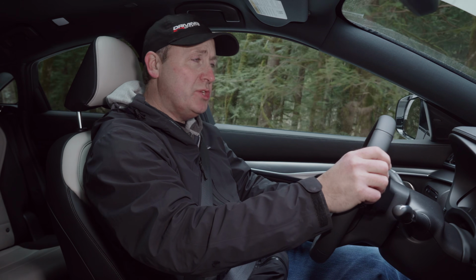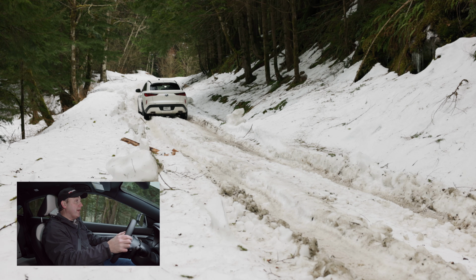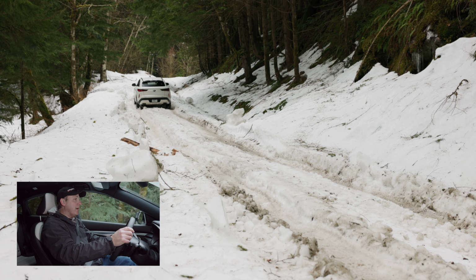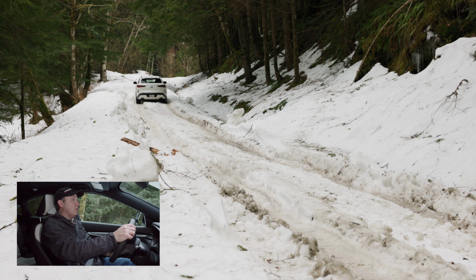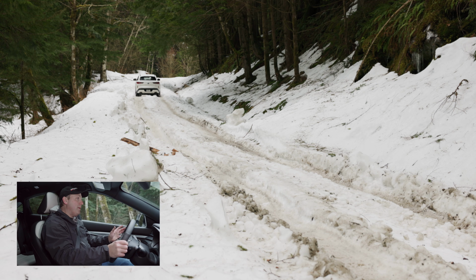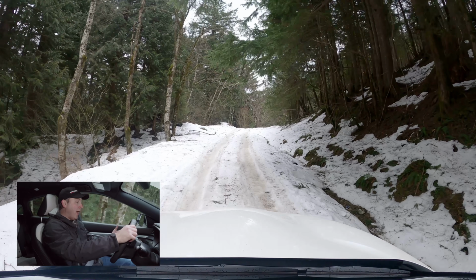You know, this is actually doing a pretty good job of shifting that power to the back. I'm actually pretty surprised. I really didn't expect this to get this far today. Oh, this is so slippery. But with an even throttle, I'm able to climb it. Yeah, we're doing good so far. This is great, actually.